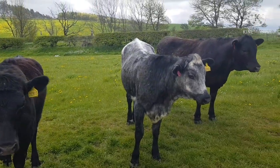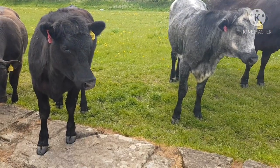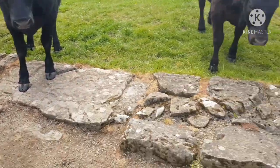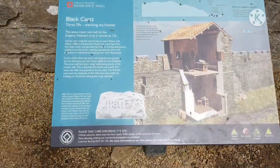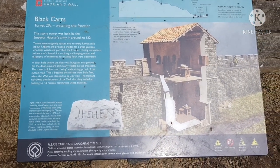So now we're at a place called Black Carts. And we've got our audience. So 1, 2, 3, 4, 5, 6, 7, 8 cows. So here's a bit of the wall. Pause that if you want to have a read.